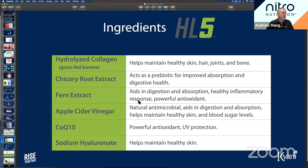First of all, hydrolyzed collagen, 5 grams in every serving. It comes in the individual pouches, tastes great, but it also has some other ingredients in there like chicory root, which helps as a prebiotic in the body, helps with digestion. Fern extract, which is also beneficial in supporting digestion, absorption, and apple cider vinegar, CoQ10, and sodium hyaluronate. So those are all beneficial for the skin as well as digestion. People love this product.